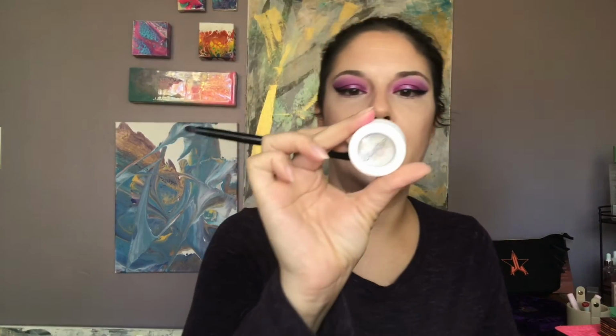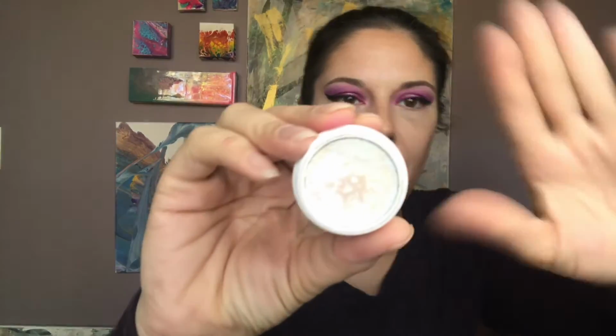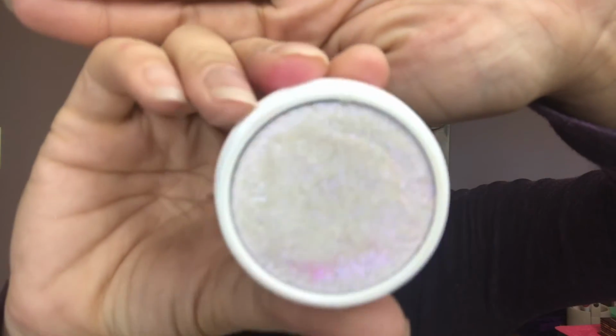Okay. We're going to also pull out some of my favorite color pops. You guys know what they are. All right, I have Ice Dream. Hold on. This is so much better if I take the lids off. I have Ice Dream, which has got the blue reflect. I've got Ripple, which is purple and has a blue reflect. And I've got Spellbound, which has a pink reflect, pink and purple.